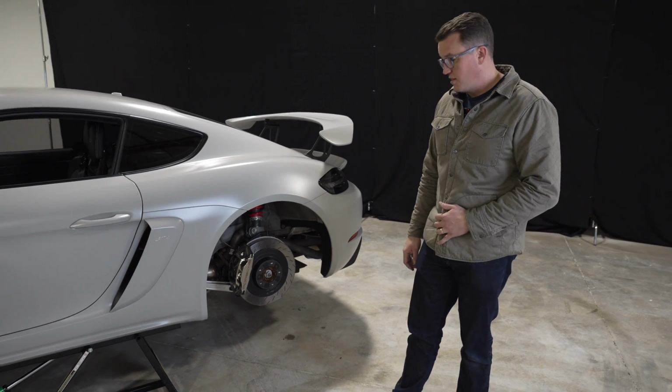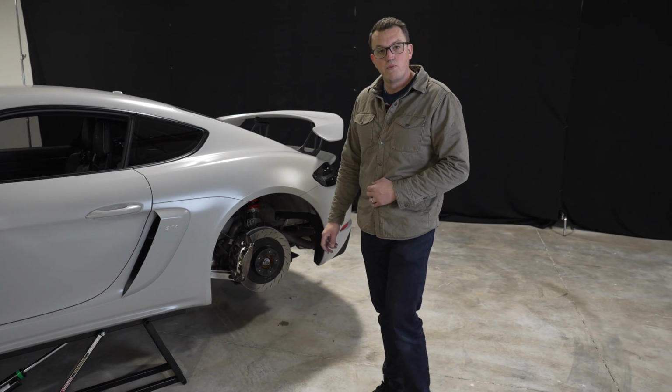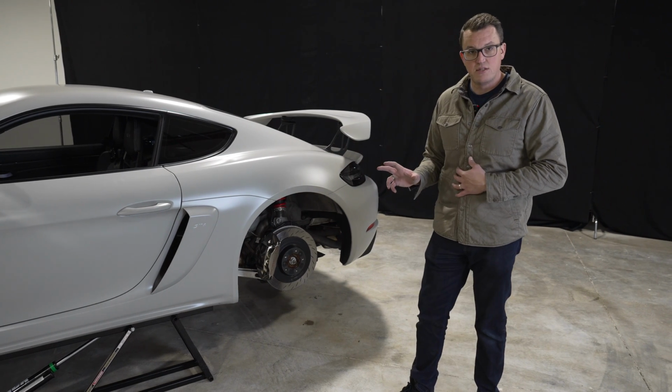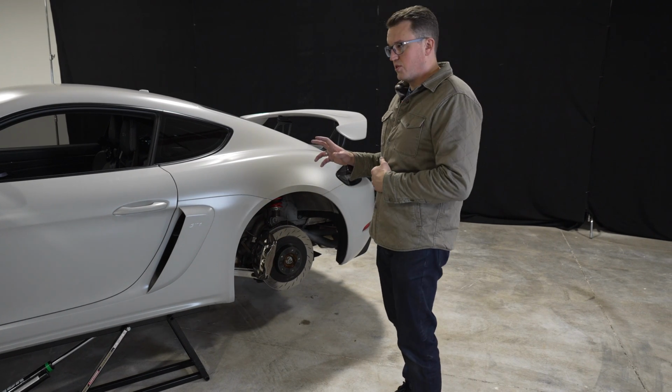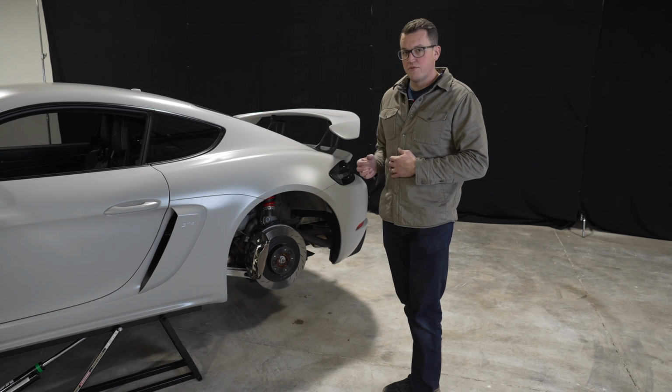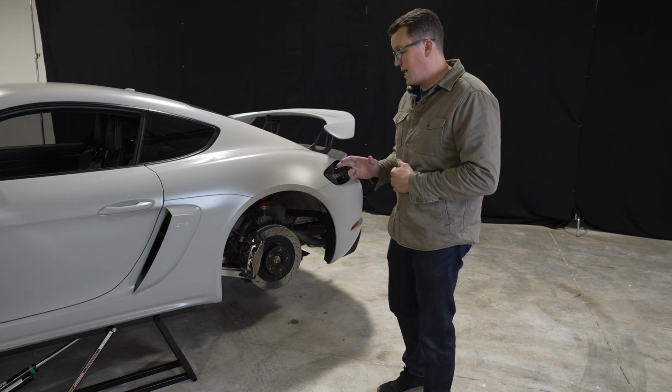We talked about it in the driving portion of the video, but we re-geared 2nd through 5th. Those were pretty tall gears on the stock GT4, and we made them just a little bit shorter. It makes the driving experience more fun. You can run through the gears quicker, and it makes you quicker on track.